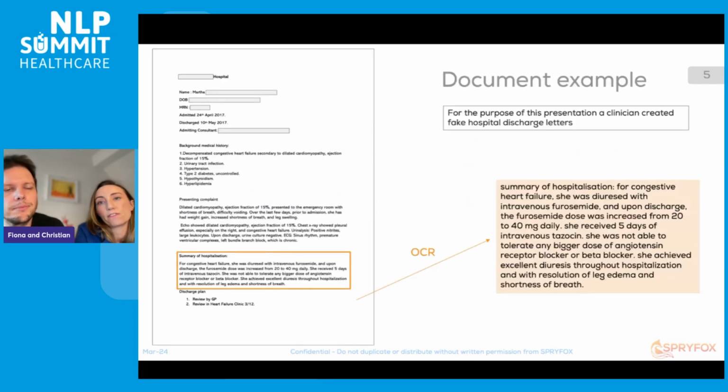So this is the type of document that we might see. We've taken some of the information off here, and actually this is a fake hospital discharge that we've just created for the example. But you can see that there's really useful information in this in terms of the background medical history of the supposed patient, but also in terms of their medication much lower down. This is something that we would really want to get good quality information from.